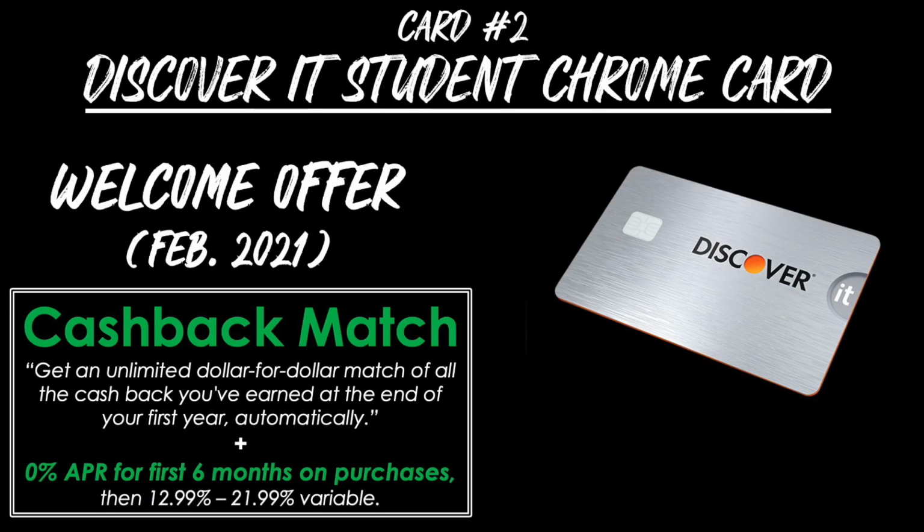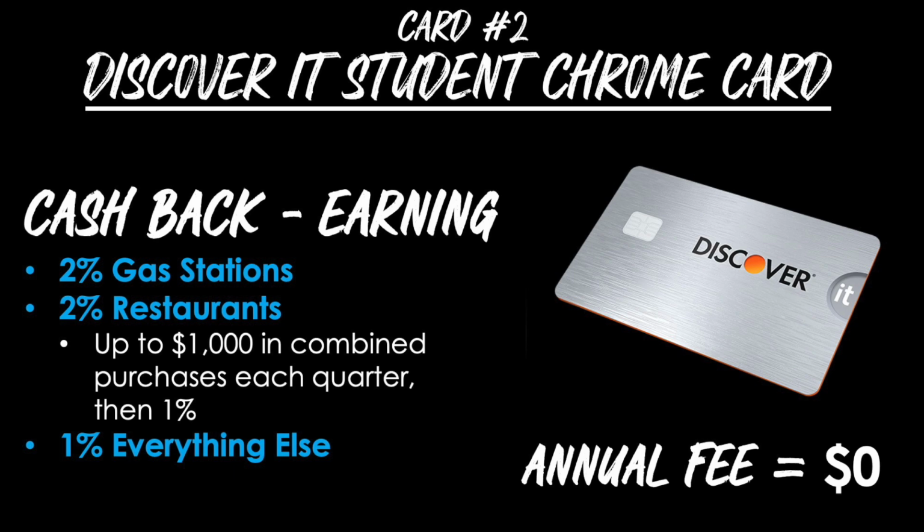Card number 2 is the Discover It Student Chrome card. The welcome offer is identical to the one that we just saw, where there's a cashback match and 0% APR for the first 6 months on new purchases. However, the cashback rewards are a bit different.